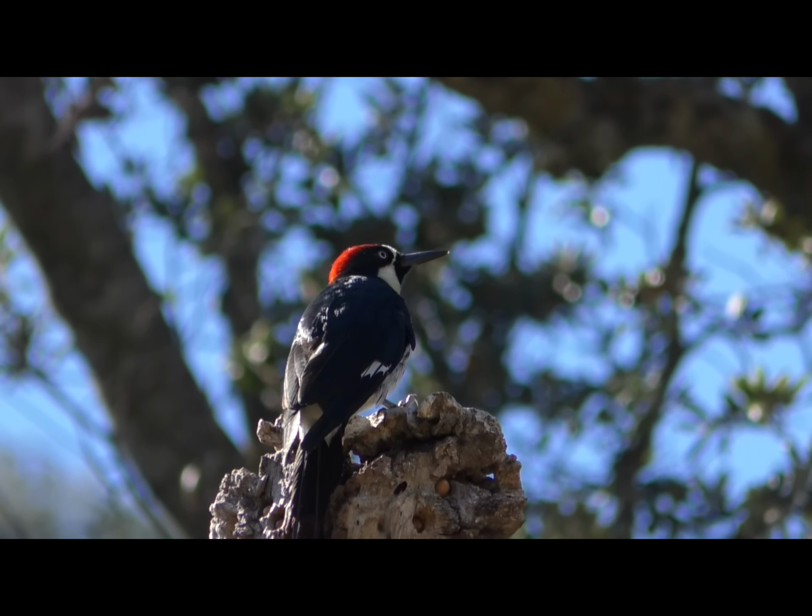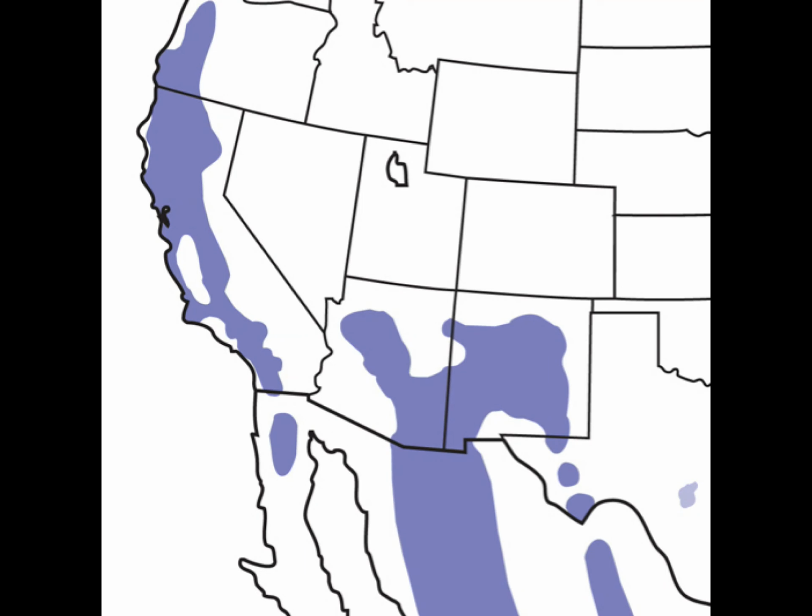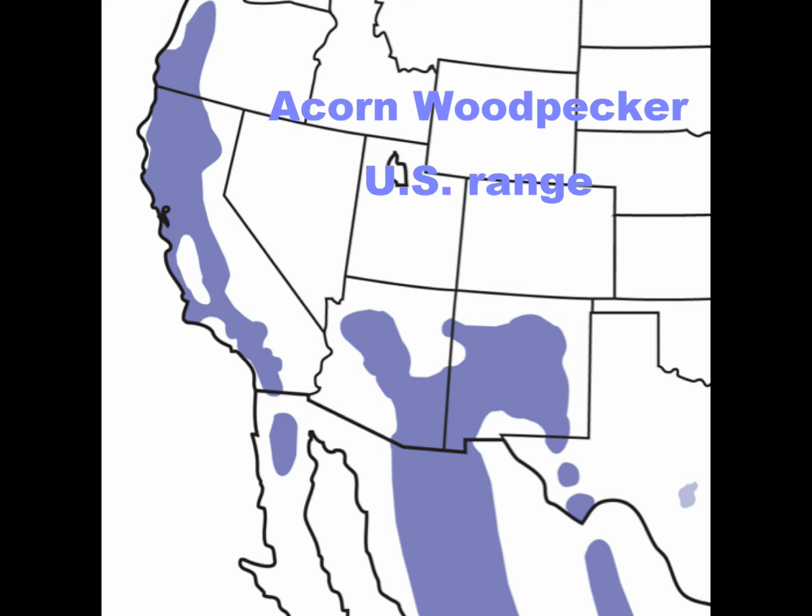The acorn woodpecker is a bird of the western United States. They can be found from southern Washington down through Oregon, California, then east through Arizona, New Mexico, and western Texas. The range also continues south through Mexico, all of Central America, and into northern Colombia.